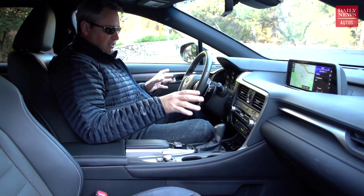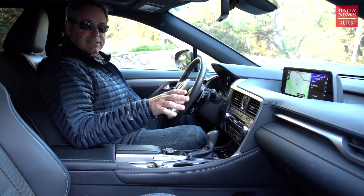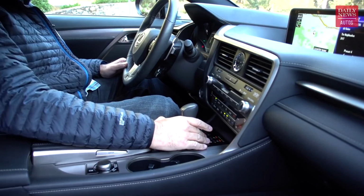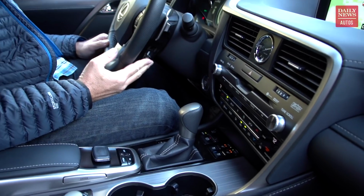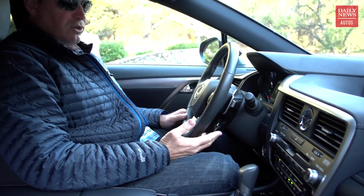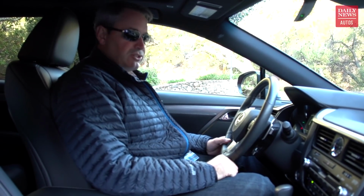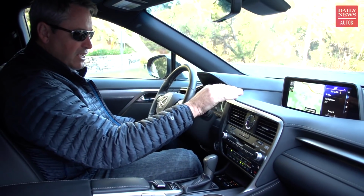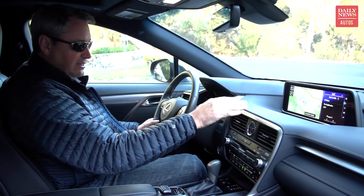Overall, the instrumentation and the controls are logical and well arranged. There are some exceptions to that rule. For example, climate controls are here, but your heating and ventilation controls for the seats are right here. This cruise control stalk is common to all Toyota and Lexus models. Once you get used to it, it's super simple, but if you like steering wheel controls, it's going to take some acclimation.